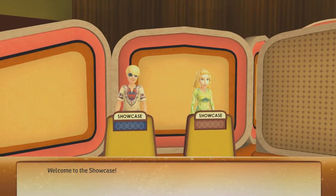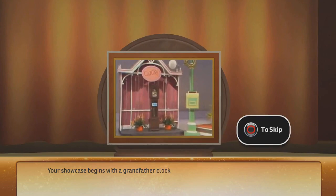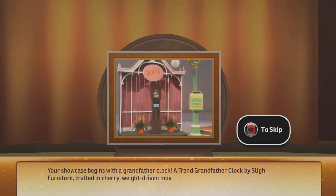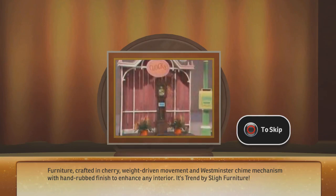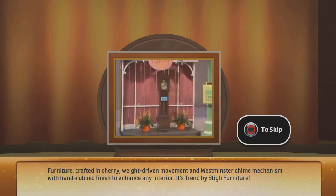Welcome to the showcase. Let's see the first showcase. Your showcase begins with a grandfather clock. A trimmed grandfather clock by Sly Furniture, crafted in cherry, weight-driven movement, and Westminster chime mechanism with hand-rubbed finish to enhance any interior. It's trimmed by Sly Furniture.